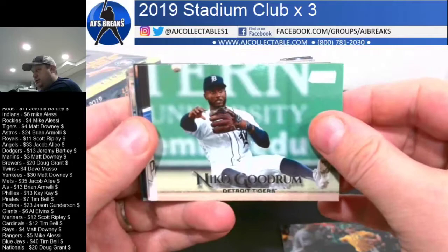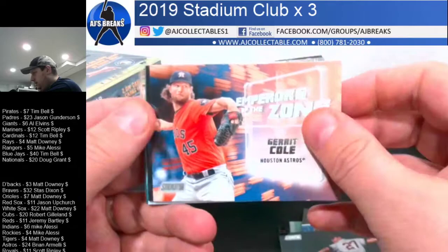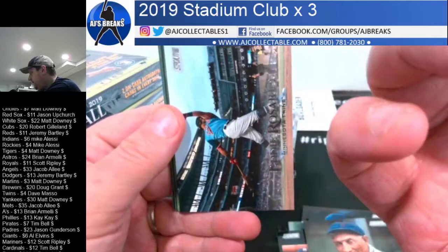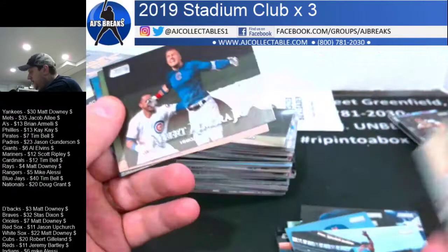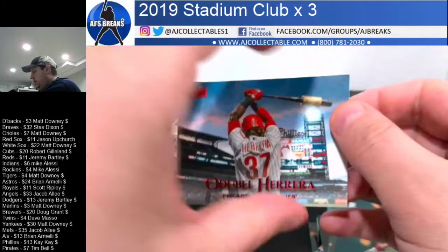Manny Machado, is that a short print? It is not. Emperors of the Zone base, Cole, Yanks. Got a Cole Hamels. Jonas Wagner. Strawberry. Kind of checking for the codes on the back. Robbie Ray. Oops. Lower base, anyways. Almora Jr. Sheffield rookie card. Clarity. Got an Abdul Herrera red base, red foil.